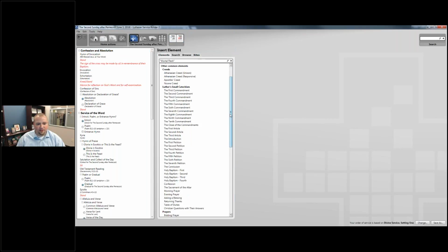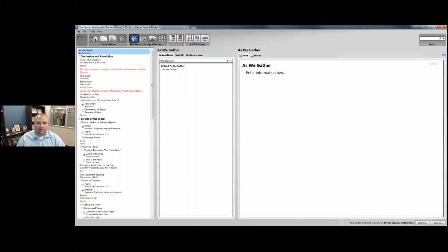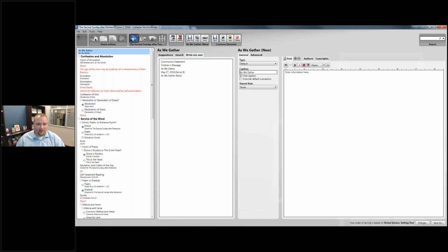And down at the bottom will be all my custom elements. So we'll move As We Gather, New up to the top. When we click on it, it says As We Gather, enter information here. Now, you can edit this right from the screen by going to the far right and clicking Edit. And it changes this view to what we were looking at before. So I'm going to go in and copy paste this. I already have this written out, copied from Creative Worship, and I'll go ahead and save that.